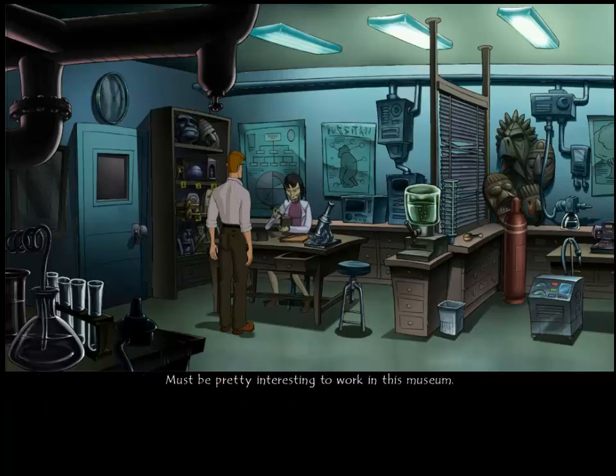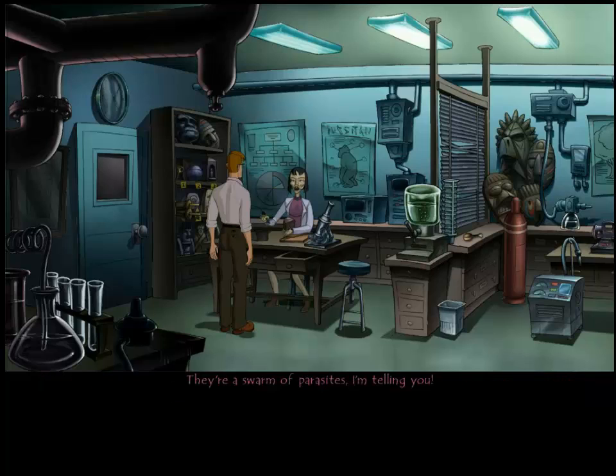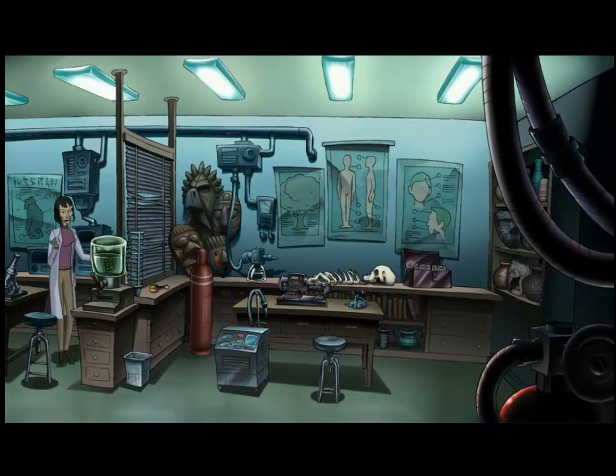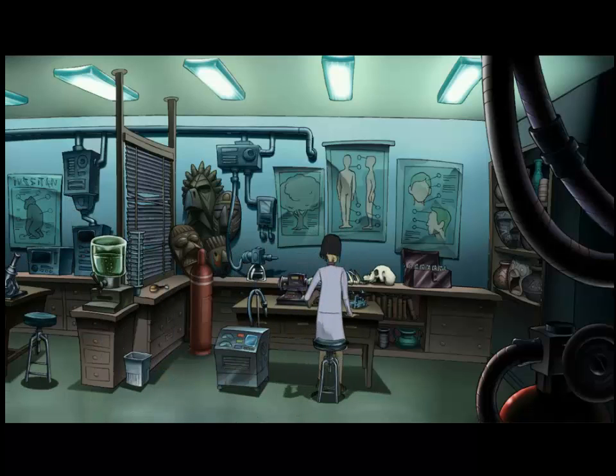Must be pretty interesting to work in this museum. It could be interesting if I were an employee, but actually I'm a downtrodden slave. I've been asking for an assistant to help me get this department in shape for months, and the only thing I get back are letters about a lack of funds. They're a swarm of parasites, I'm telling you! I'll just let you work. Fine. She's a little high-strung, no?